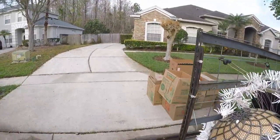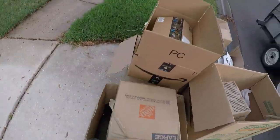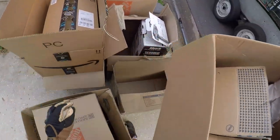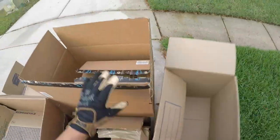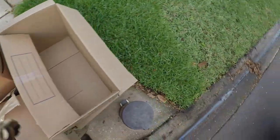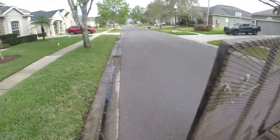Ooh, what do we got here? I love boxes like this. I think they're all empty though. Come on, man. Just talking about how I love boxes like this. Oh, you love empty boxes, Matt? Yeah, I do. I love empty boxes. Dang it.